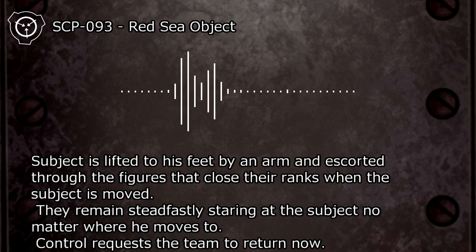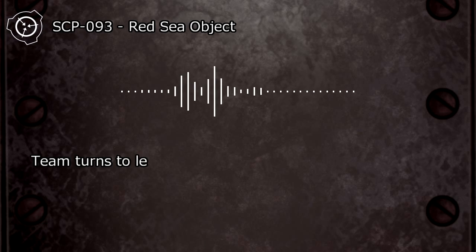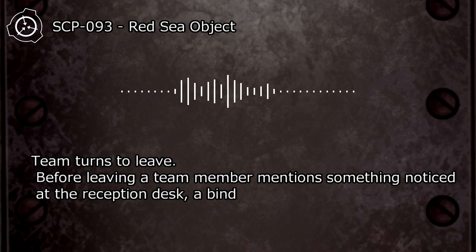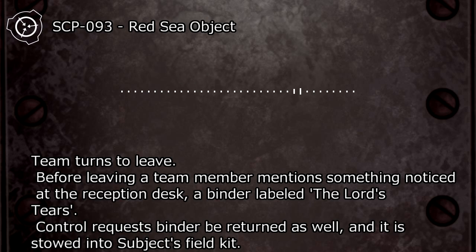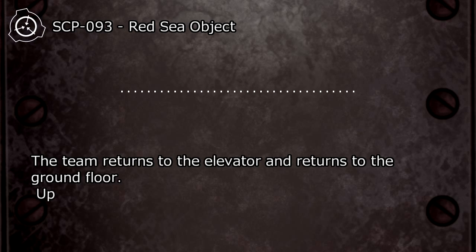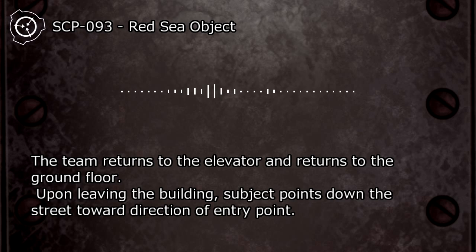Control requests the team to return now. Team turns to leave. Before leaving, a team member mentions something noticed at the reception desk, a binder labeled the Lord's Tears. Control requests binder be returned as well, and it is stowed into subject's field kit. The team returns to the elevator and returns to the ground floor. Upon leaving the building, subject points down the street toward direction of entry point.